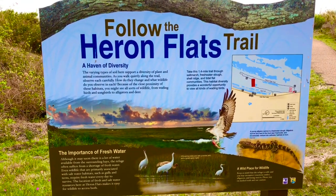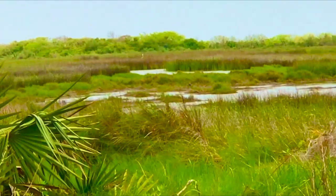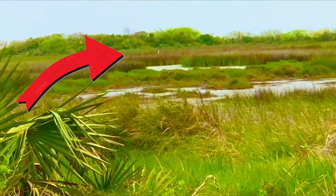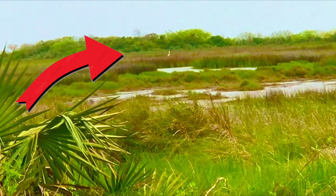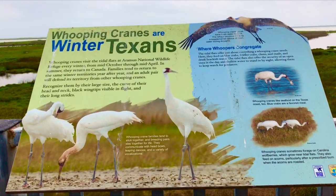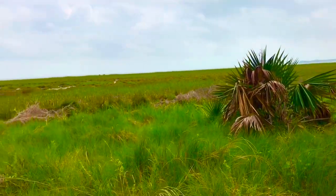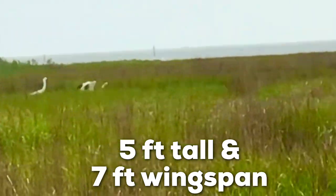Our next trail was the Heron Flats Trail, and this is where we were expecting to see some whooping cranes. It's a beautiful, very large, marshy area. There's one in the back right there. Yeah, we didn't think we'd ever get to see one, but we've got some great pictures of them and want you to know a little more about them. Oh my goodness, there it is. It's huge. This is as close as we got, about 500 feet.